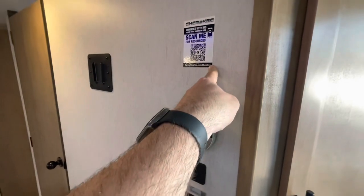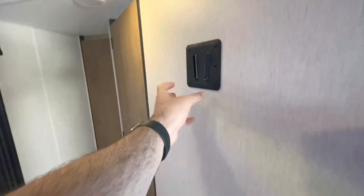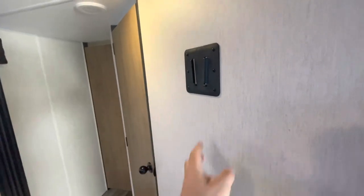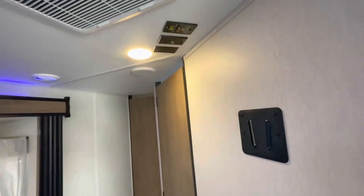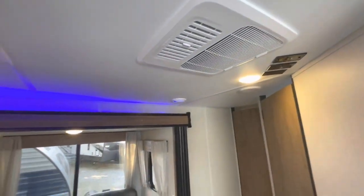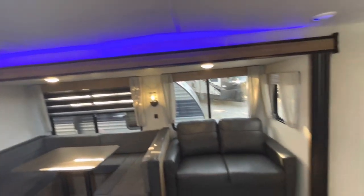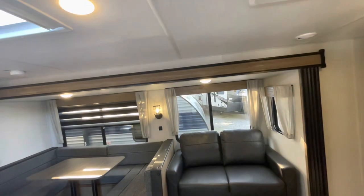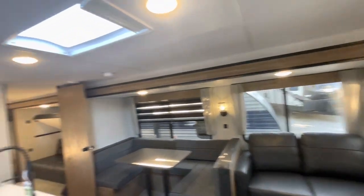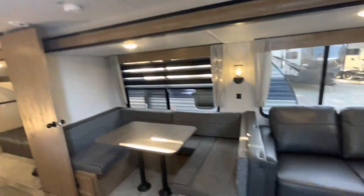Here's your little scan for the resources here. A mount here for a TV. It comes with the other bracket that hooks to the TV, and you can move the TV outside. Hookups in the ceiling. Ducted AC throughout. You see that blue LED light. That is your accent light, so a nice little night light or party light. Your skylight has got a shade.